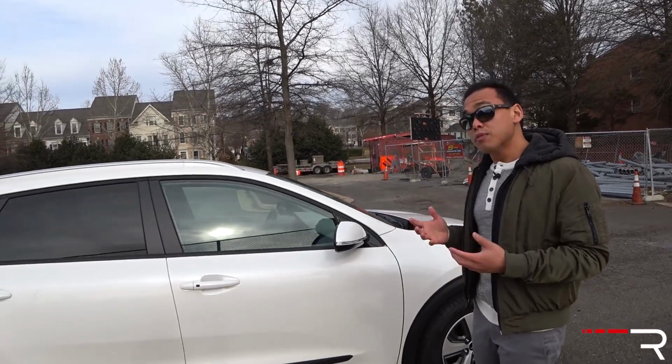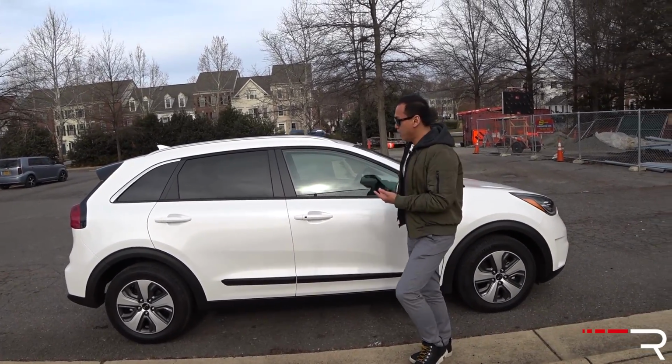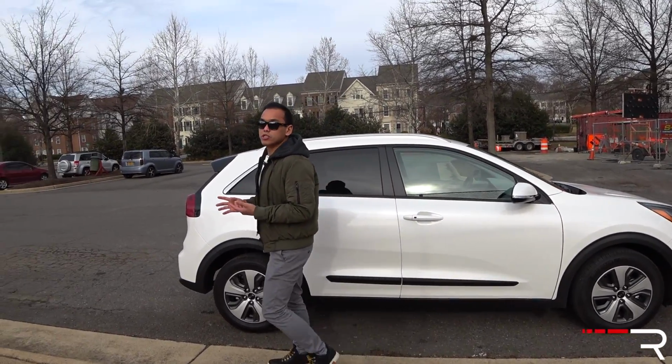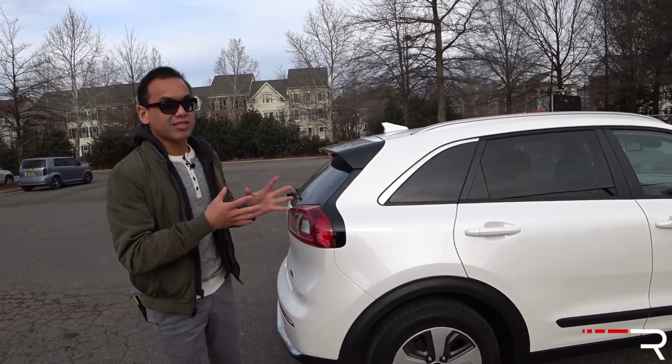Now, size-wise, this is a pretty small vehicle. It's probably around the same size as something like a Subaru Impreza. It has a 106-inch long wheelbase, which is the same as a Civic, and it's about 171 inches long, which is actually about 10 inches shorter than the Toyota Prius Prime, which is kind of this car's main competitor.